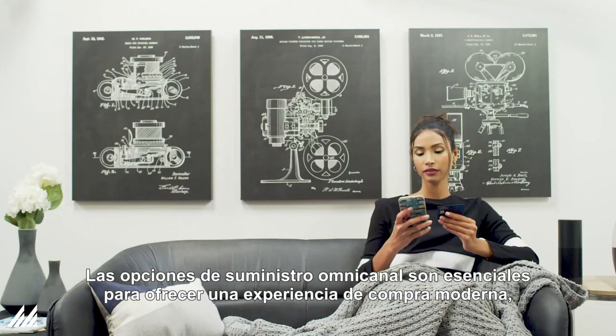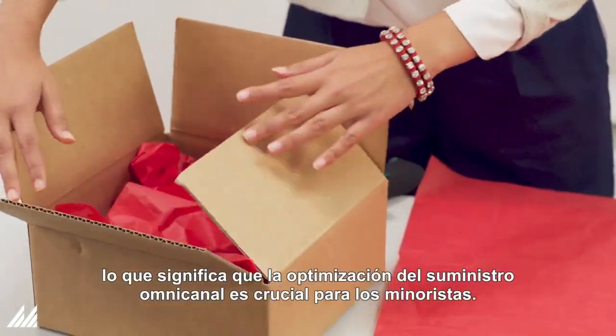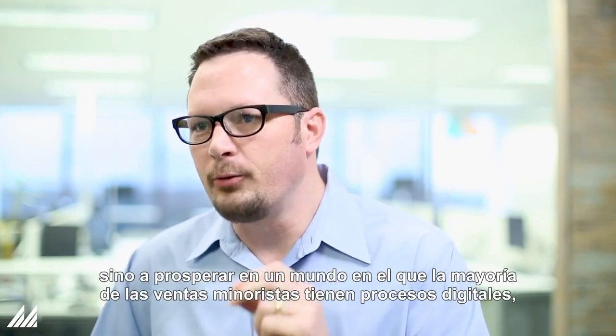Omnichannel fulfillment options have become critical to delivering the modern shopping experience, which means omnichannel fulfillment optimization has become critical to retailers. In order to not only survive, but to thrive in a world where the majority of retail sales are digitally impacted, you need order orchestration and fulfillment optimization solutions that were engineered specifically for the demands of omnichannel.